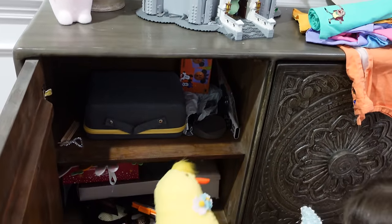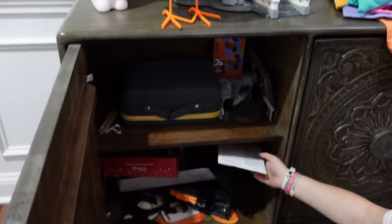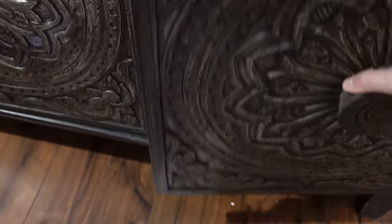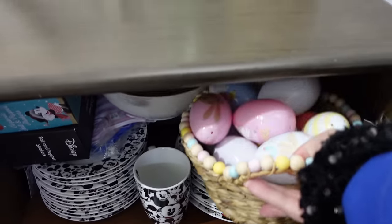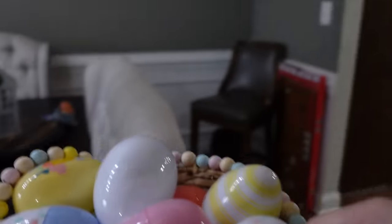My chickie! Aww. Wait. Oh yeah. There's a basket somewhere with eggs. I don't know what this is. Oh, these are like mats. Don't make a mess, girl. There's a basket with eggs. Girl, break. Honey, yeah. Oh, we can put this out here.